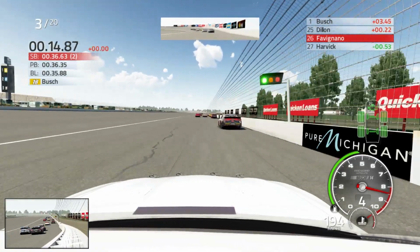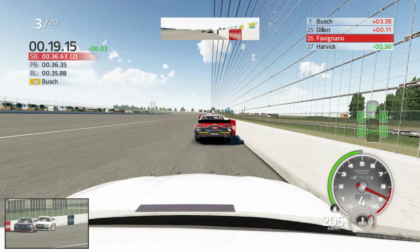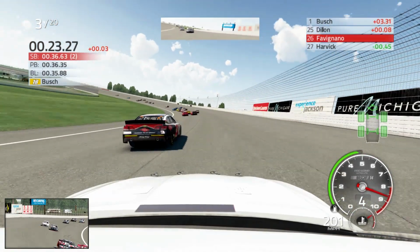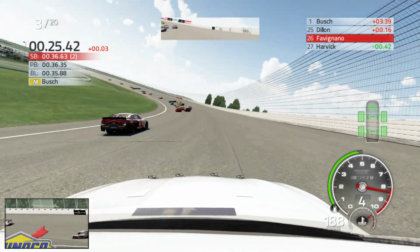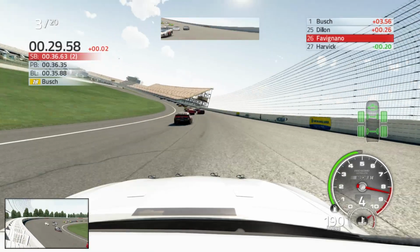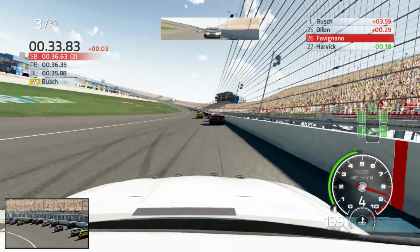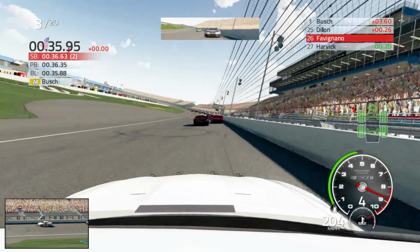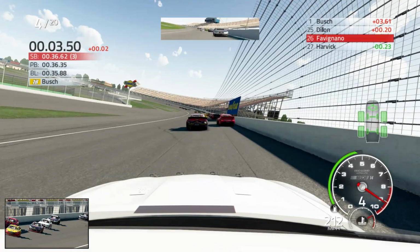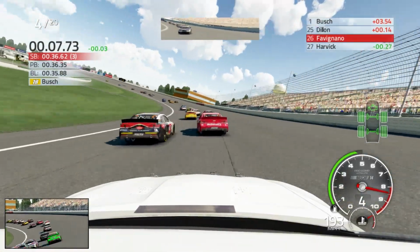Let's work on Austin Dillon. We'll draft with him, try to slingshot him here. We'll probably get him here in turn 3. Let's see what happens. Like I said, we got a faster car in the mid to high line. It just doesn't seem like it wants to get on the bottom very much. All right, let's just try to get back here in line. Gas. All clear.